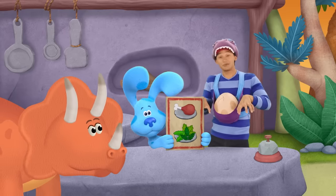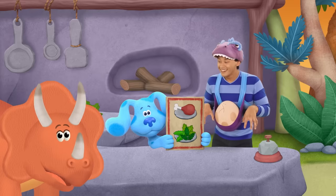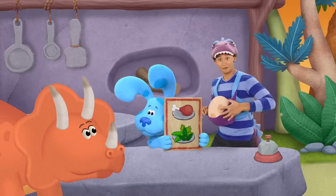Oh, welcome to the Jurassic Diner. May we take your order? Hey there! We Triceratops are herbivores. Oh, okay. Just a moment, please.